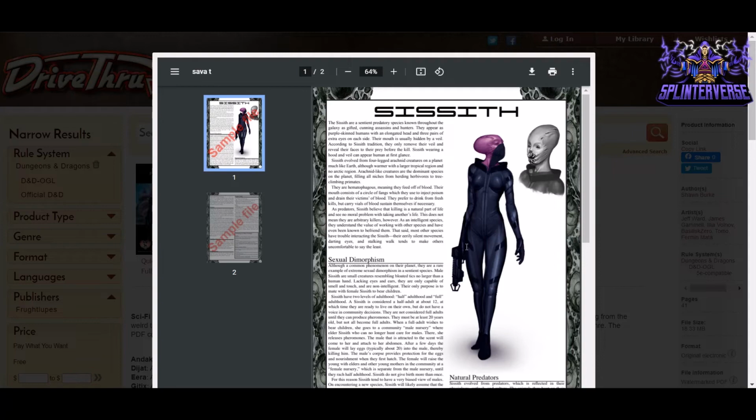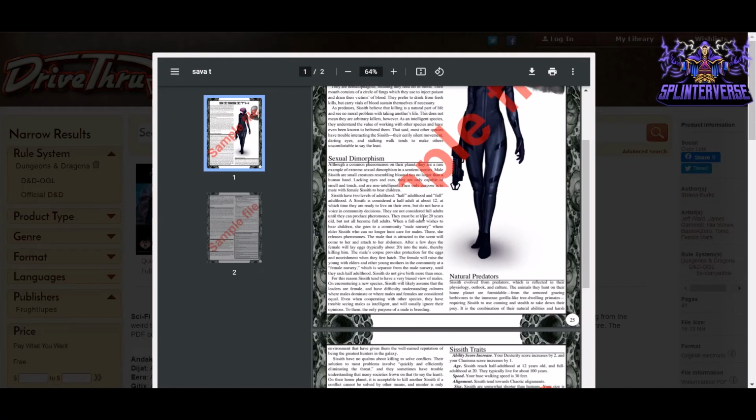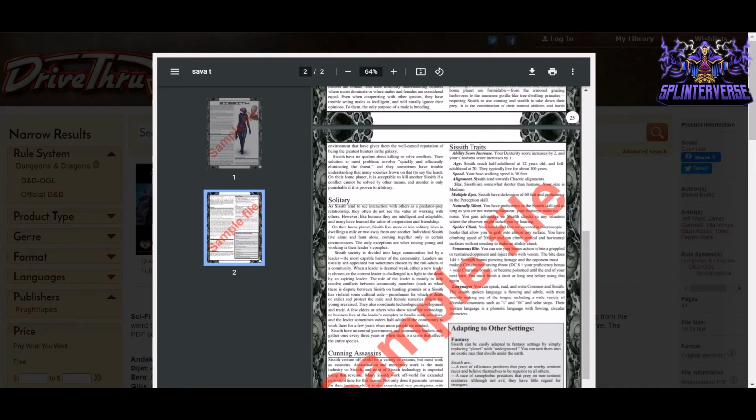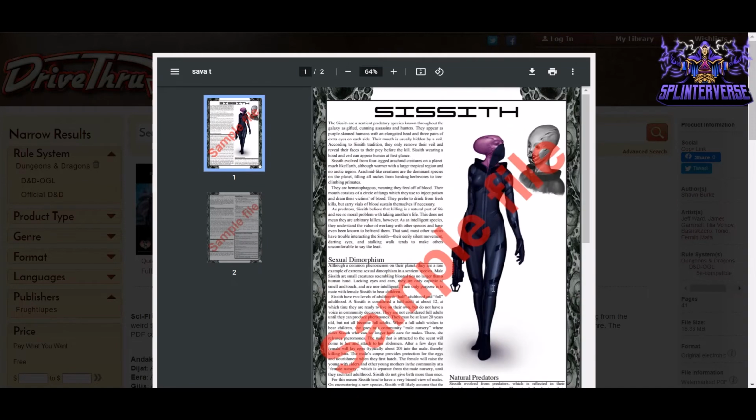Gesith wearing a hood and veil can appear human at first glance. And then they've got all kinds of sexual dimorphism, natural predators, and the traits. And then here it talks about how to incorporate it into fantasy or modern sci-fi. So I love that. Well thought out stuff.